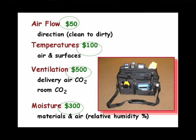We look for temperatures, and that costs about $100 for a good temperature meter. Moisture meters are around $300. Carbon dioxide meters start at about $500, and that's a pretty good little package. For about $1,000, you can get some measurement equipment that'll make sense to you. You can use it in your building to look for those 5 basic benchmarks.